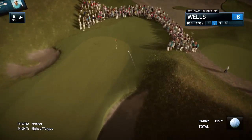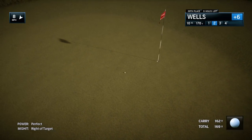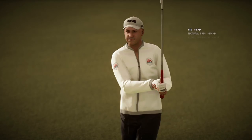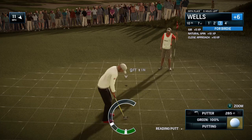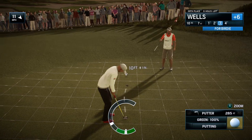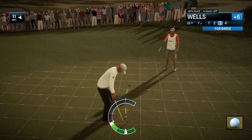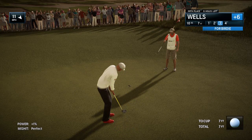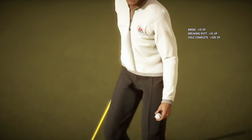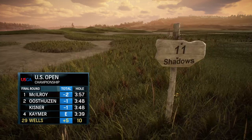It should be pretty good right there. On the safe side. That will be a great look at birdie. Made par yesterday. This one for birdie. Drops for a birdie.